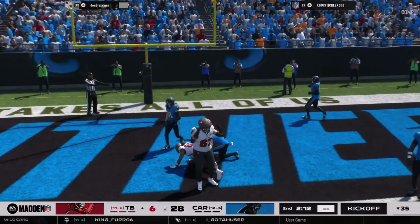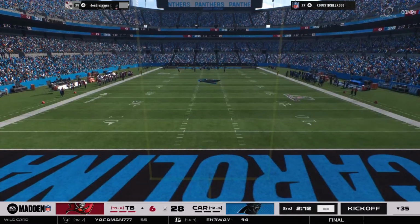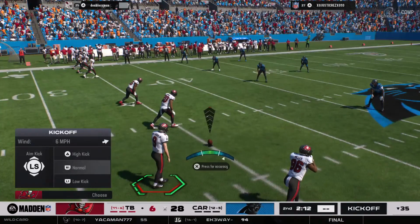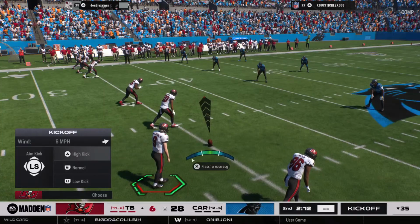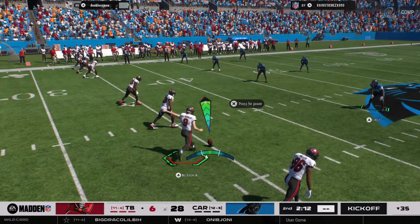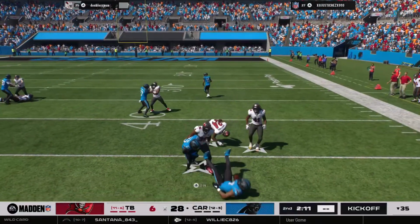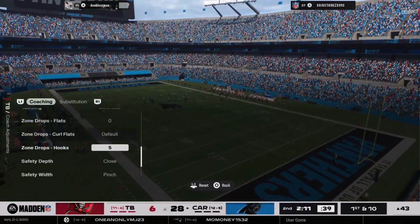And no, it falls incomplete. So the 2-point conversion no good. Well, it is still a lopsided score, so they're going to try a 2nd quarter onside kick. And it looks like the Panthers hands team does its job. And he's going to be knocked down hard at the end of that one.